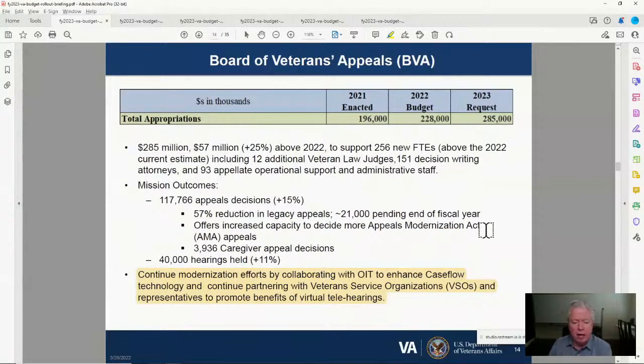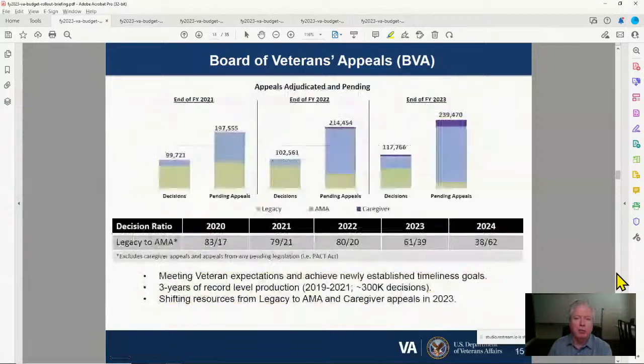Okay, cruising straight down. Here are some other things that pop out to me. Continue modernization efforts, collaborating with IT to enhance case flow technology. And so this goes into the whole lawyers traction. Yeah, a lot of lawyers: 256 new lawyers coming in, or FTEs that support that, 151 decision writing attorneys. This is really fascinating, and I know there are people in our community who are in the legal space, and this might be an area you can pursue. And there's continuing partnering with veteran service organizations. Who are these people? What's going on? I want to learn more about that modernization effort and see if there might be a space for me to fit in.